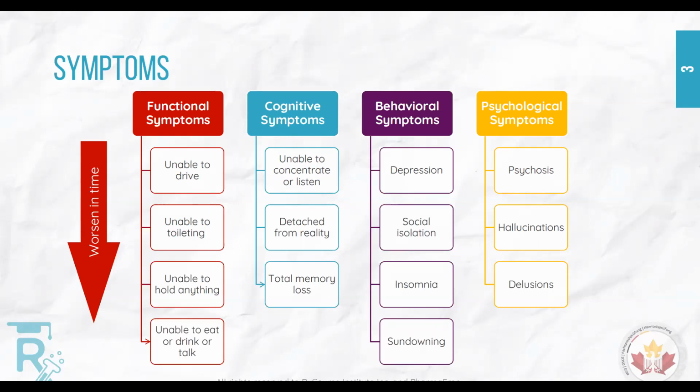The last thing is what we call behavioral or non-cognitive. We talked about the cognitive already, which is memory loss, disorientation, aphasia, apraxia. The other one is non-cognitive.